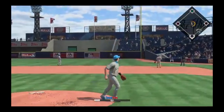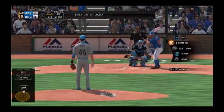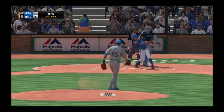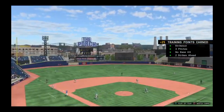This is hit down the right field line, but it's going to get out of play for strike 1. The windup and the 0-2 pitch. Swung on and missed, and that's the final out of the inning. This one pretty well in the bag.